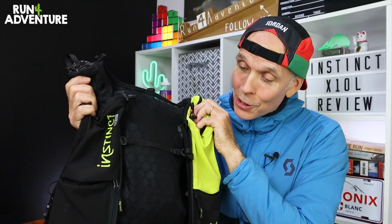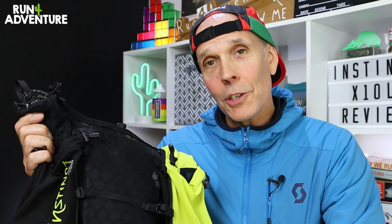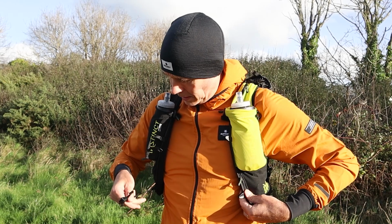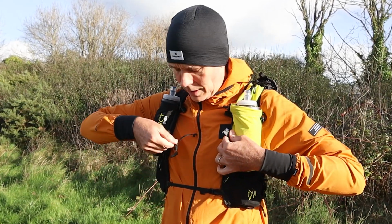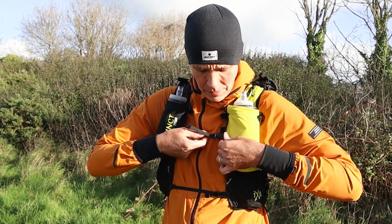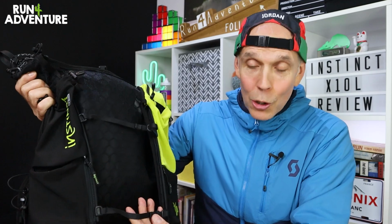So you can see lots and lots of pockets to choose from on the Instinct X-10L vest, but I mentioned at the beginning of the video that it's available in one size only and it comes with lots of adjustments. So it's not specifically sized like some running vests out there on the market. First up, you get this front system, very clever, super simplified.